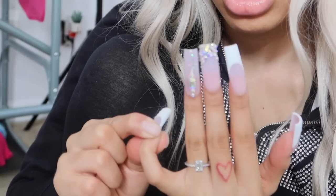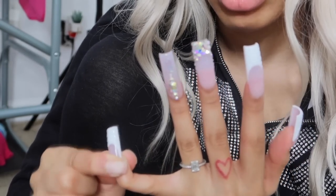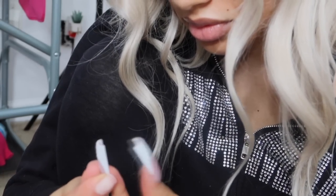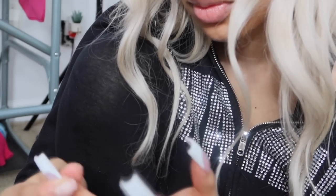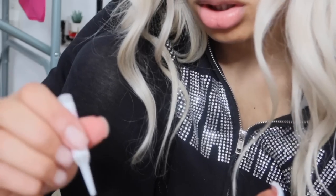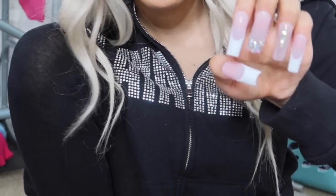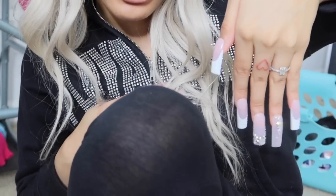I'm gonna do the other hand off camera just because you guys have already seen the whole process, so there's no point in showing you again. Okay, and that's that. So I'm gonna do the other hand and then come back. But this is what we're looking like. Super cute. Okay.